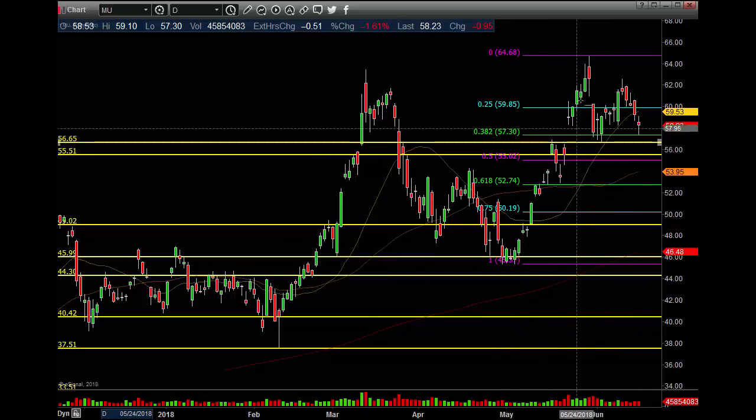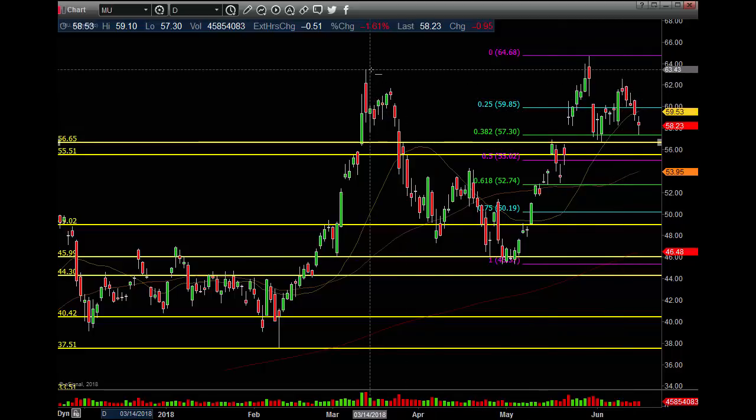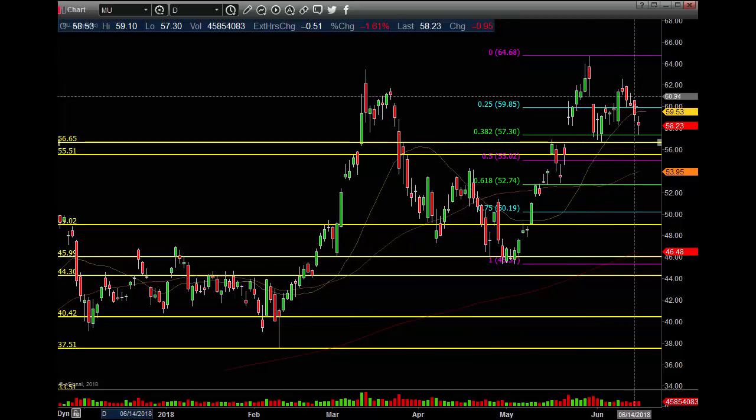Again, 63, the 45, 64, and all the bulls are like, you're an idiot, you're shorting this. No, I'm playing it. I'm trading this stock. If you were bullish in March, you're back to square one again in June. How is that a good trade for all the bulls? I mean, this right here, that's an epic one.